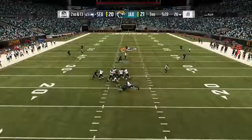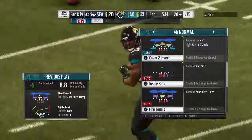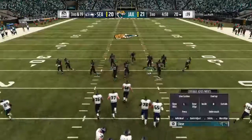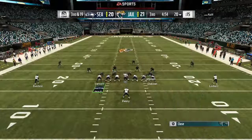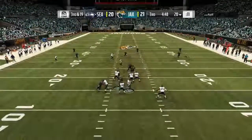Wilson off the bootleg. Under a heavy rush, and down he goes. Calais Campbell in there to sack him for a loss of 6. So what's the word I'm looking for here about how this drive just started? Disjointed? I'll go with that one. I mean, think about it. First down, took a bad loss on a running play. Take the sack on second down. Now they got to go with something big here on third.